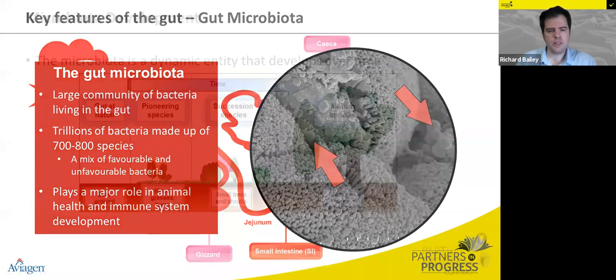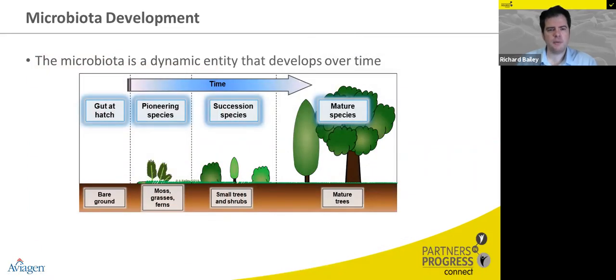The microbiota is a dynamic entity and it develops over time. And I always compare the development of the microbiota to the development of a forest. So if we think of the way a forest develops, we have bare ground, then we have simple plants, mosses, grasses. We start to make a more fertile environment. We then get small trees and shrubs, which then develop into mature trees, a more stable ecosystem. And the same thing happens within the gut.